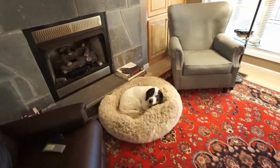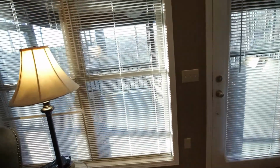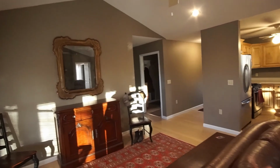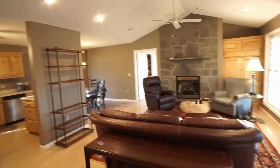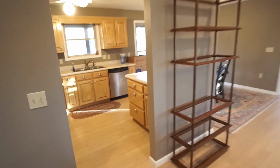Here's the owner's beautiful looking dog. Hey buddy, what's going on? Now this living room is roughly about 24 by 15 foot. Decently large little area. And coming right through this area leads into the kitchen area.